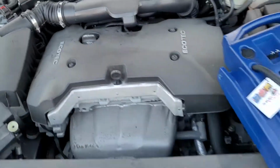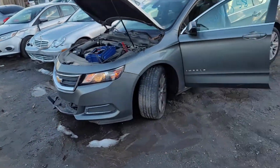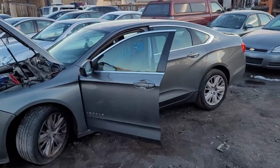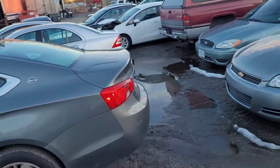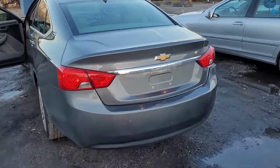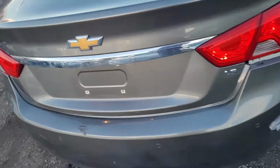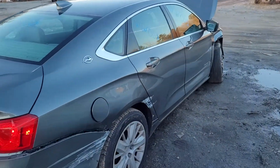Running nicely. We're going to do one walk around the vehicle. This one is hit low in the front, as you can see, and on the right side of the front there. Down my left side, I'm in good shape. Good shape back through the quarters and the deck lid. Over here, there might be a little something going on with the bumper, but we do have the backup sensors on this thing, and we're scraped down the right side.